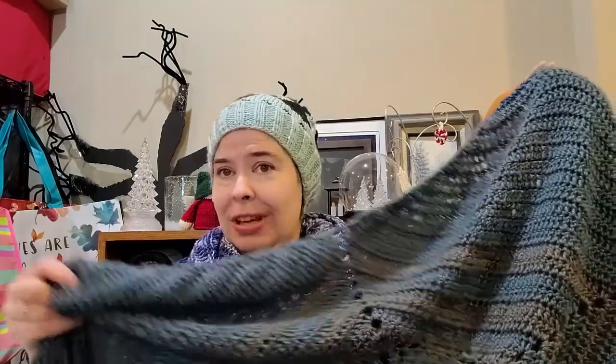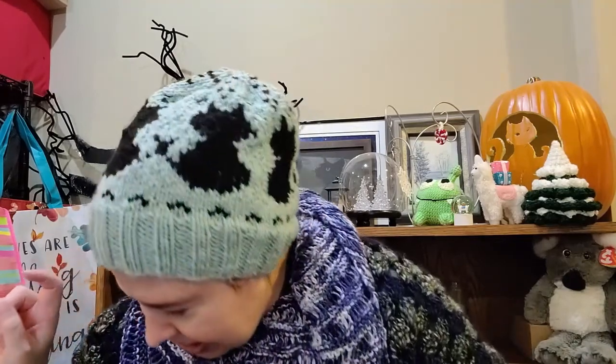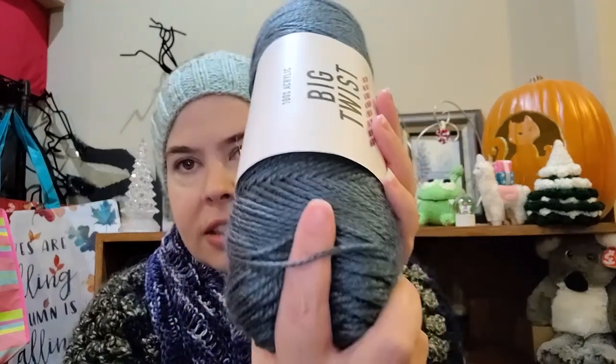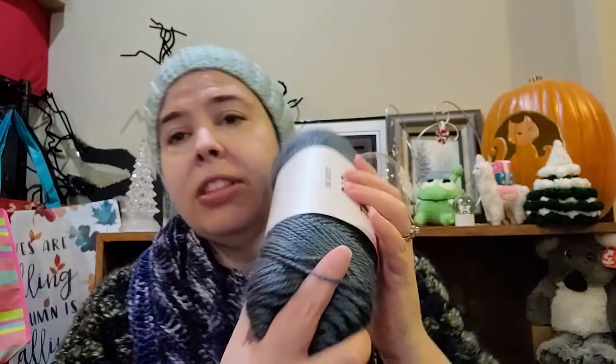So the reason it is not a shrug is because this yarn, it is gorgeous, but it has no give to it. Let me see, I brought in a skein. So this is the Big Twist in Tranquil, and it is kind of like a Caron Simply Soft. It's got the shine, and it's 100% acrylic. But, see, there you go. You can kind of see it. So the thing about this yarn is there is no stretch to it at all. There is nothing. And it's loosely enough twisted that you can't even get the plump from the fiber being twisted more heavily. It is a lightly twisted yarn.